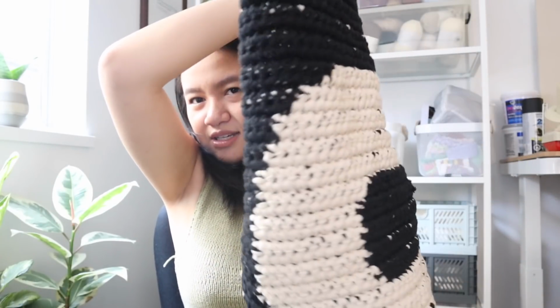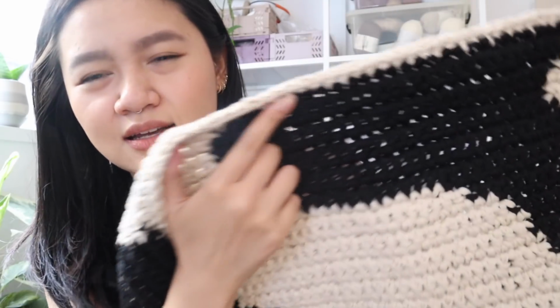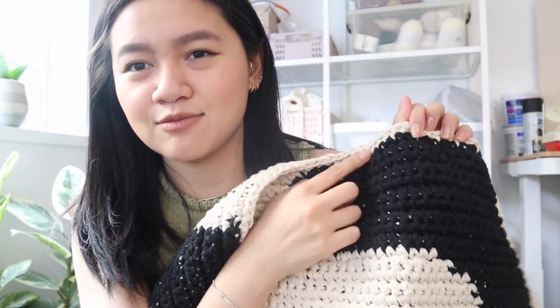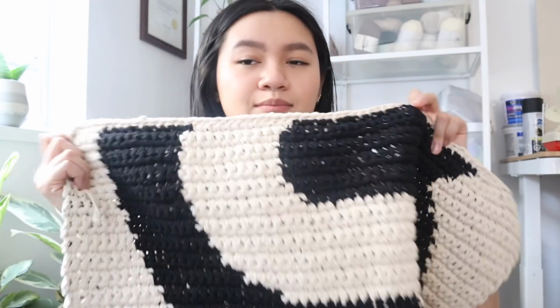Doing the color work is really fun because if you can see, the back is essentially the same. You carry in the other strand as you crochet, which is not my favorite thing because you have to be really careful about having it not show up. When you're crocheting it, it can kind of peek through, so you have to hold it in a specific way so it doesn't show up, so the back looks a little wonky, but the front looks a little better.